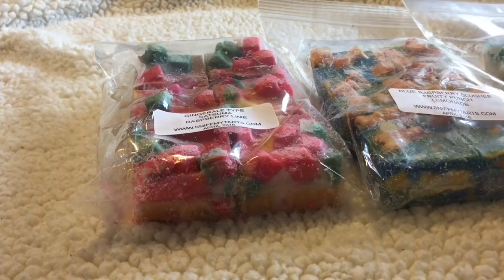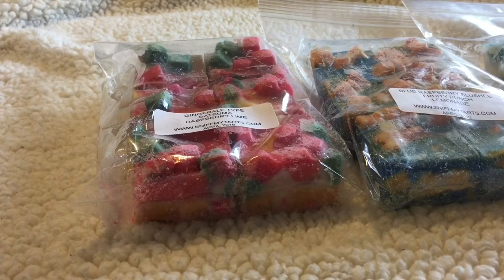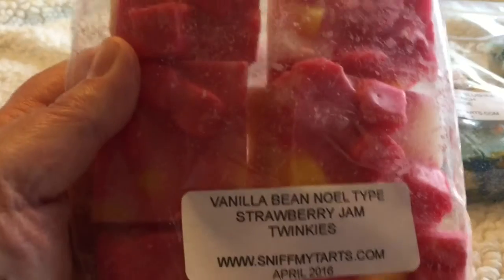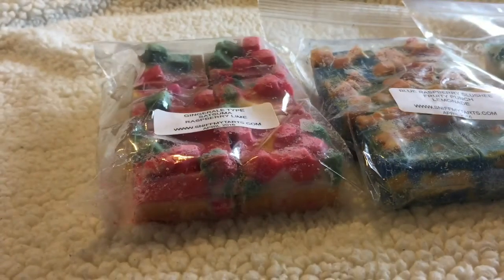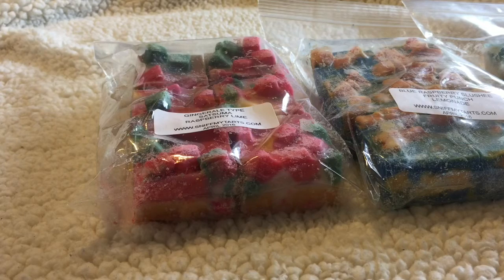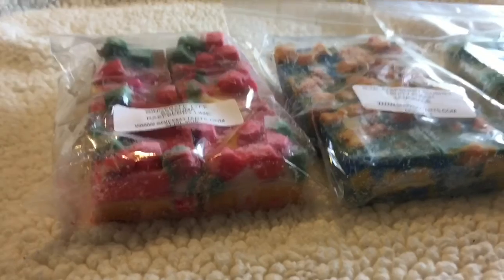This next one here is another one where I did the exact same thing. I was trying to replicate a Rose Girls blend as close as I could. So this is Vanilla Bean Noel type, strawberry jam, and Twinkies. Trying to replicate my favorite Rose Girls blend of all time.